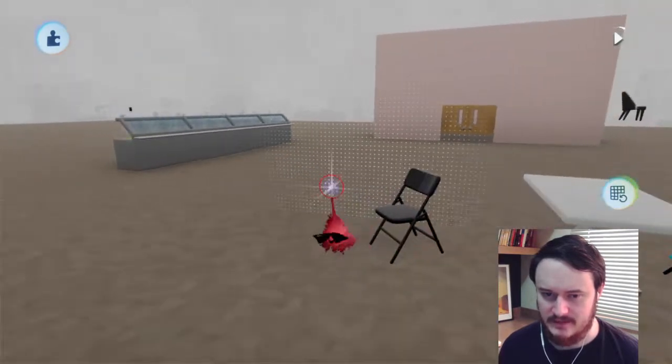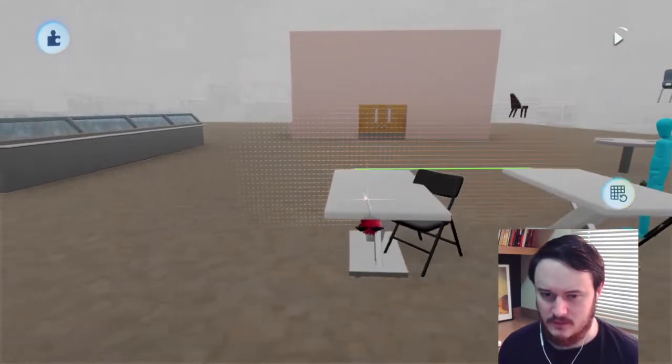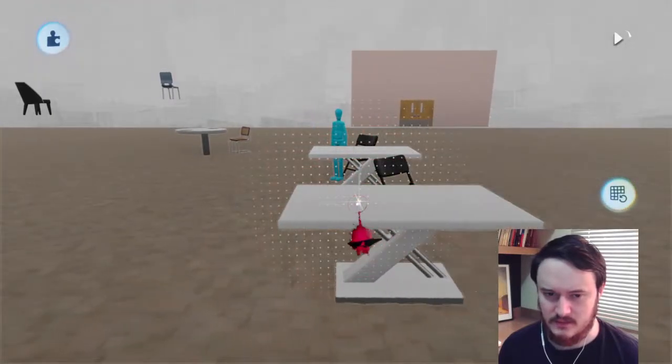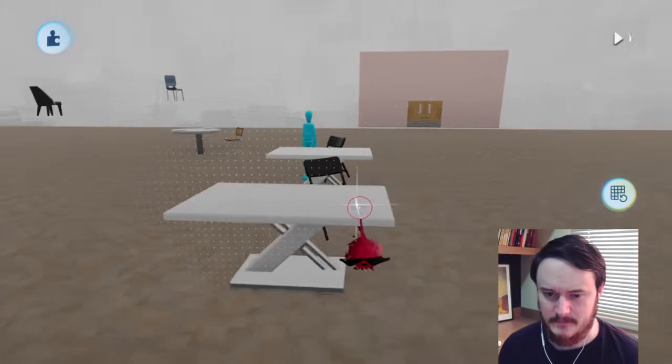What the hell happened here to that table? I think it was out of sync maybe.